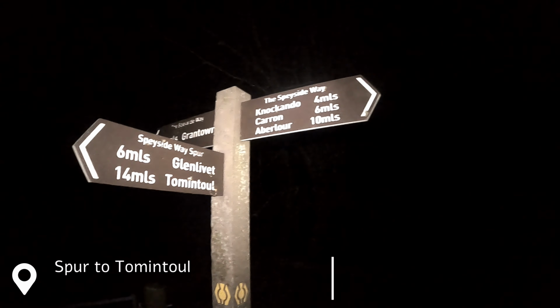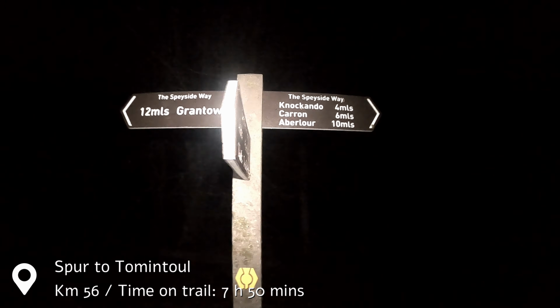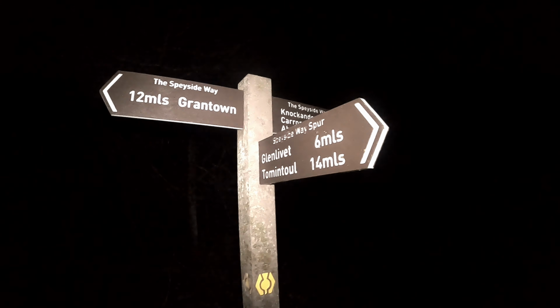A side spur diverges from the main Speyside Way, leading to Tomintoul, a 48-kilometre round trip. At this point, I found myself grappling with the enormity of my decision to cover the standard 137-kilometre trail. Consequently, this additional side trip wasn't even on my radar.